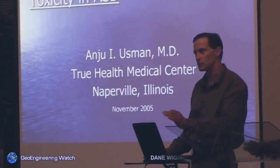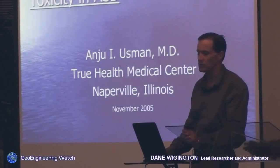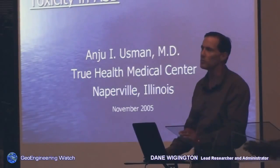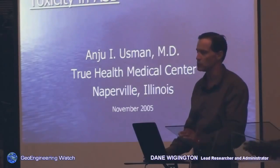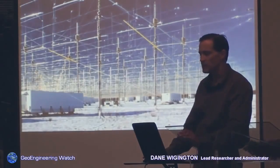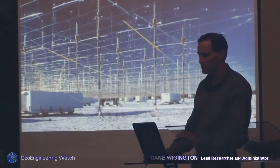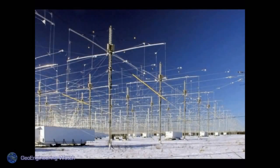These metals are toxic in and of themselves. When you combine them, they become much more lethal. We've been given studies recently that indicate when mercury and aluminum are combined, toxicity increases as much as 10,000%. Bad equation. Let's add to the equation HAARP, High Frequency Active Auroral Research Program. This is a facility in Alaska. We believe there's 18 such facilities around the globe now.